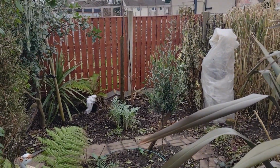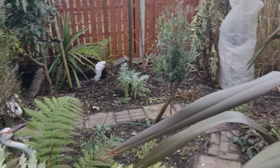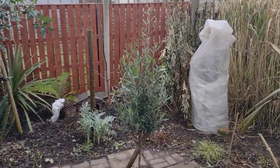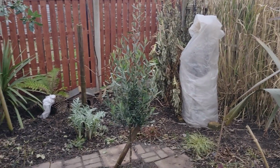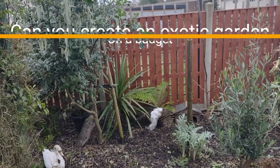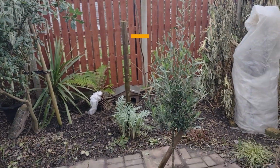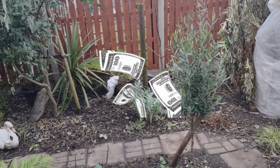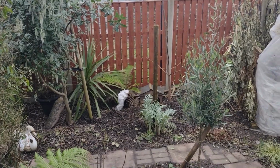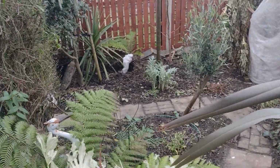Now it's the middle of January and I'm sure we're all missing the garden, wishing we could get back out there and get the plants growing in the nice warm weather. So if you're thinking about having an exotic garden or a tropical style garden for the summer, or you've started it and you just want to expand the garden that you've got, I think you can do that on a budget. Build your garden, grow it on. So I definitely think you can do that on a budget.